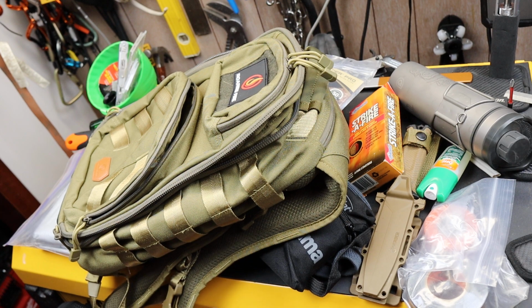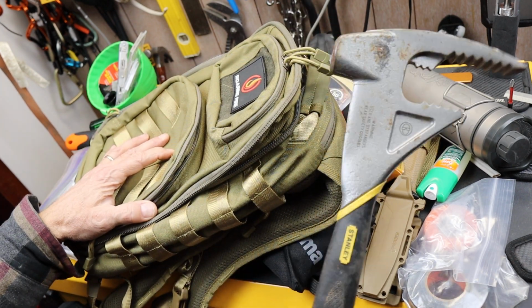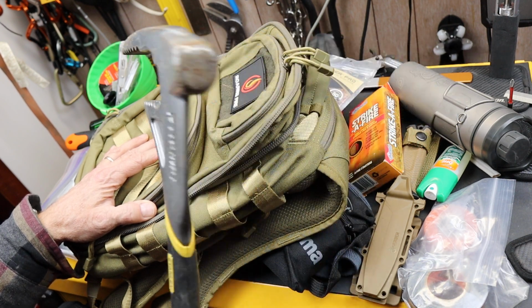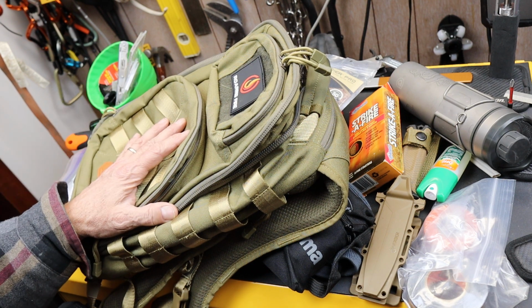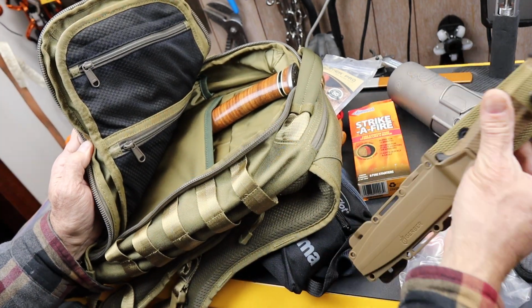Now, if you live in the city, maybe your EDC or get-home bag would contain something more like this, which might be a little more useful if you're not working with trees, you're working with buildings, etc. So slide that in. Obviously, you're going to want a knife.